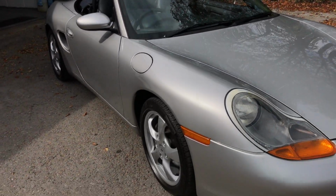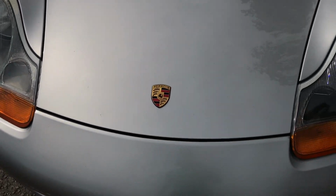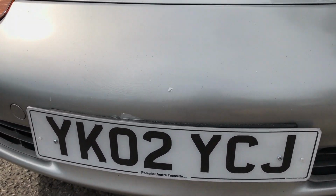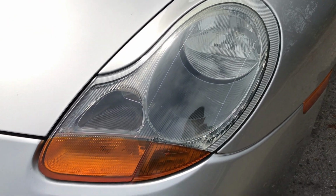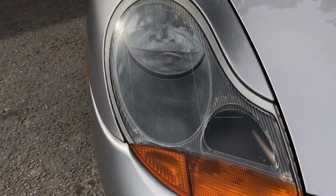That's all reasonably good. And then looking at the front end, you've got some stone chips to make you aware of. Kind of natural, I suppose, considering it's 17 years of age. And you've got a bit more stone chipping to the front bumper, and then some fractures to the paint just above the number plate there. Again, all in line with its age and mileage. I'd say the headlights, importantly, are nice and clear, which is nice to see. There's no moisture, there's no cracking.